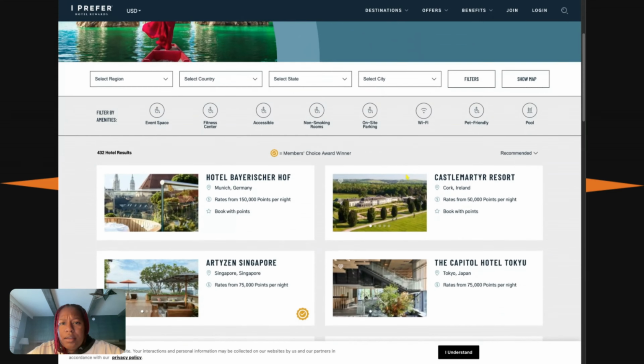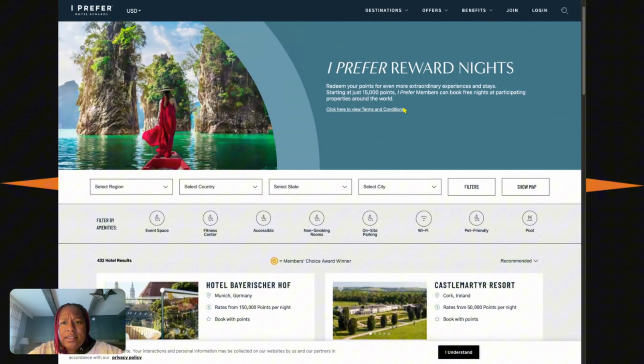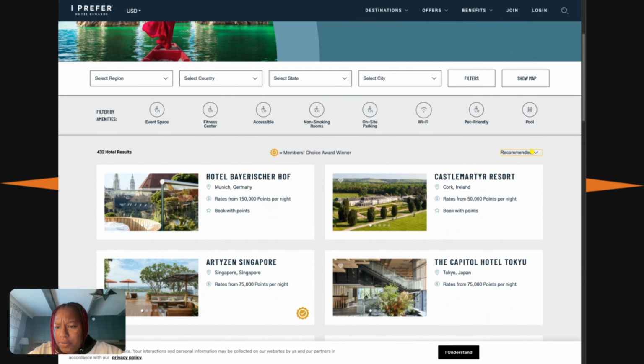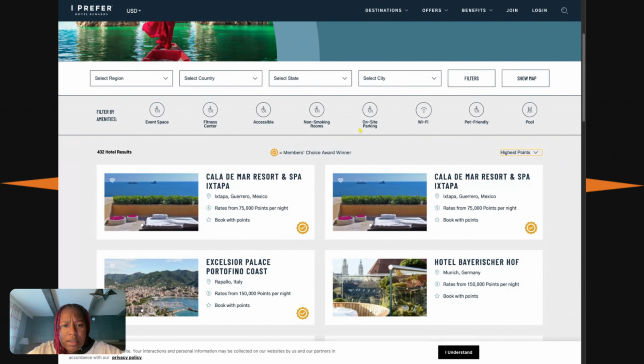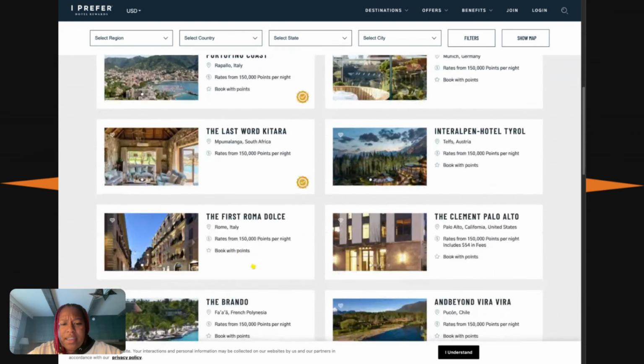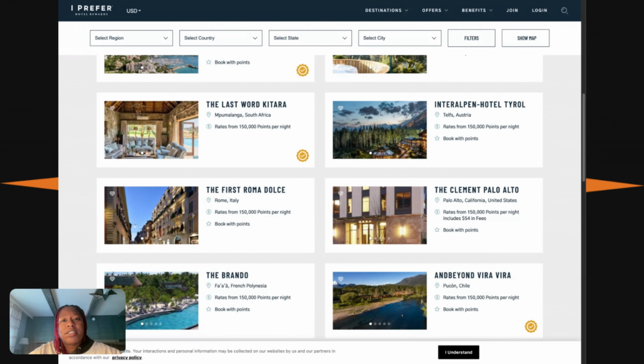Because you can only transfer your Citi ThankYou Points in increments of 1,000, you'll actually need only 4,000 Citi ThankYou Points in order to book an award night at the IPrefer program. That's pretty solid: as little as 4,000 Citi ThankYou Points per night. Let me just see how much the maximum is. I'm just going to try and change the filters over here. Okay, weird. It looks like the highest points per night is maybe 150,000 points. If we're transferring our Citi ThankYou Points, we need about 38,000 per night.